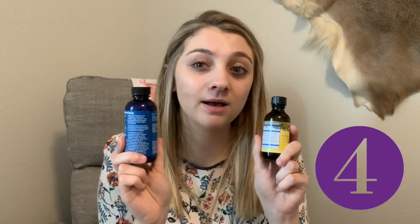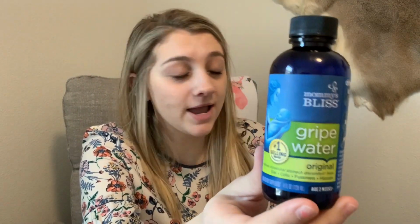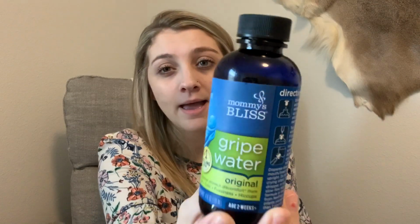The fourth product, I'm actually going to be talking about 2 different products because they almost work the same. So it's always good to have a Gripe Water. Any Gripe Water will do. This is the third brand that we've tried. I don't remember what the other ones are, but this is called Mommy's Bliss Gripe Water. And basically, we just give this to her every single time she has hiccups, and they magically disappear.